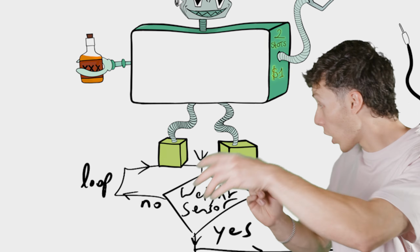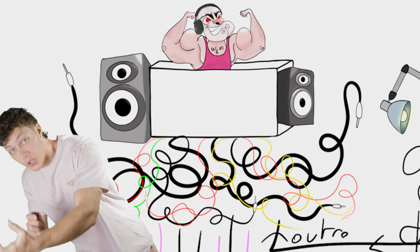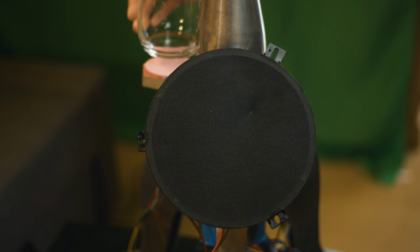Yeah, that makes sense. So let's go back to coding, shall we? The bartender bot is gonna talk to the weight sensor to check if there's a glass. Then it's gonna tell the audio manager to record the user's voice after a short introduction.